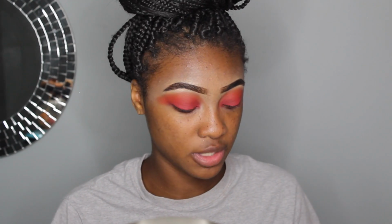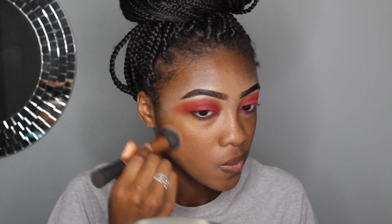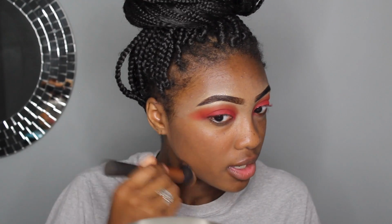This is what the color looks like, and as you can see, it looks like a pretty good match. So I'm gonna apply that with my Real Techniques Expert Face Brush, because my other brush is dirty. That actually looks too light, but we can work with it. This foundation, I'm not even gonna lie to you, it just feels nice on the skin. She mixed together the foundation and the Confidence in a Cream.